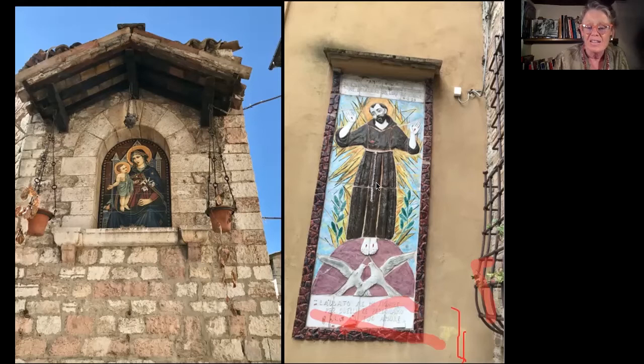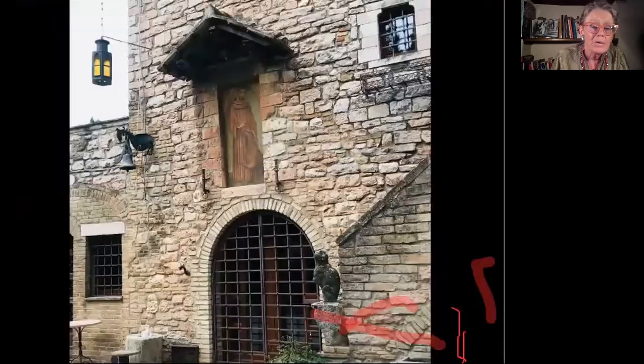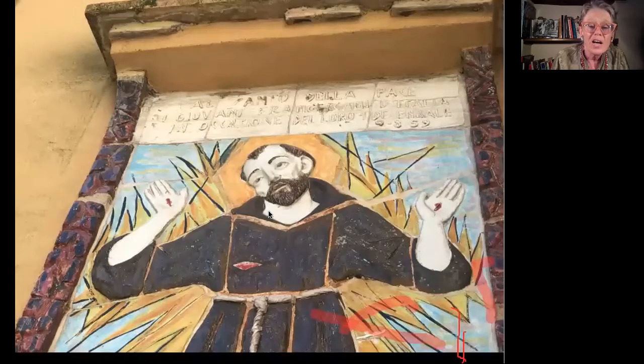On the right is a maiolica image of Francis of Assisi, and we can see here some of the attributes or the symbols associated with Francis: the olive branches of peace, the doves of peace, and a bright light behind him because he was so illuminated with the Spirit of the Lord. This was commissioned by the young Franciscans of Italy in 1959. And you can see up here, the inscription says, "To the Saint of Peace." Francis here showing that he has the stigmata, the wounds of Christ.